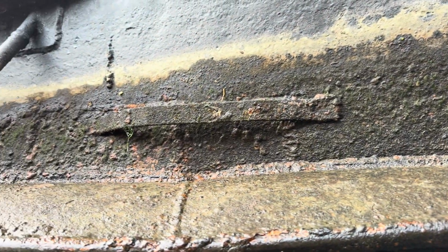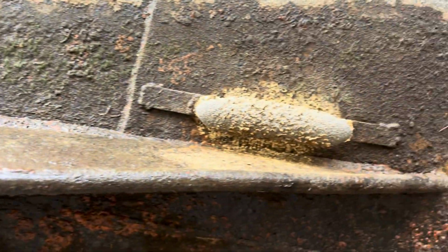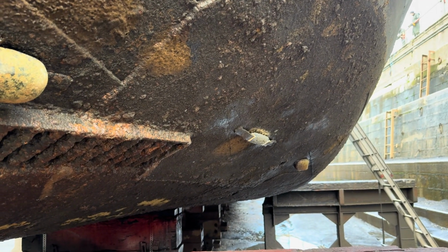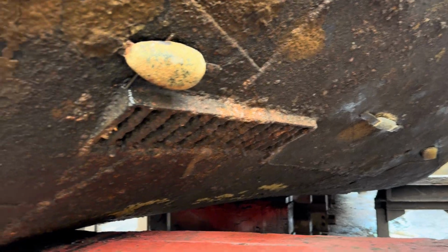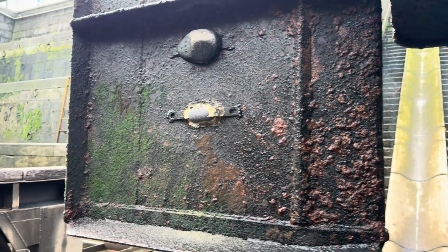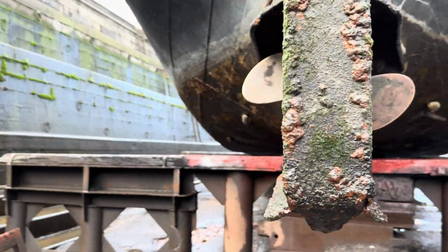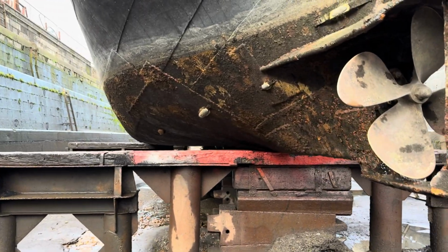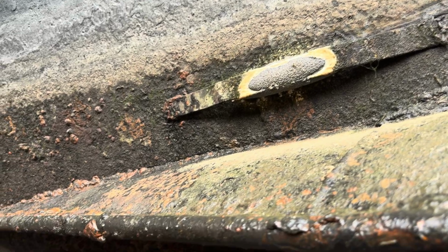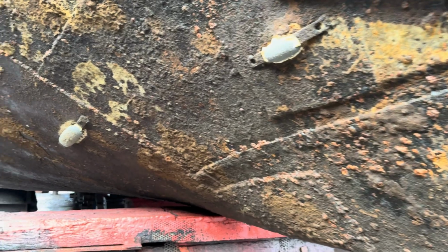Not unexpected, the anodes have gone away. That one's completely disappeared. This is well on its way out. Some of these are still here, so it was time for her to come out of the water. But everyone that's looking at it basically says the same thing: yeah, she looks a bit rusty, but not too bad, and nothing really to worry about. I mean, look at this anode here. There's like nothing left. So it was time, and she's going to get a lot of maintenance.